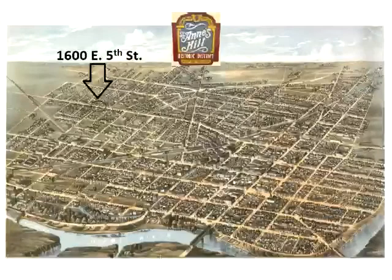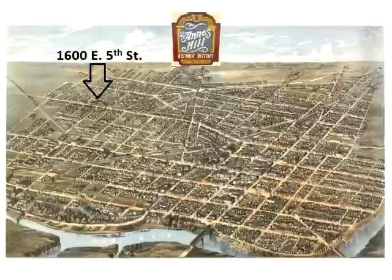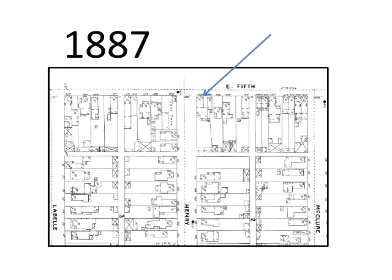This map is from 1870, and you can see the circle there where the property is, almost at the extent of the Dayton development at the time. Twenty years later, the area had pretty well developed. You can see from this map, all the lots had pretty well been developed.